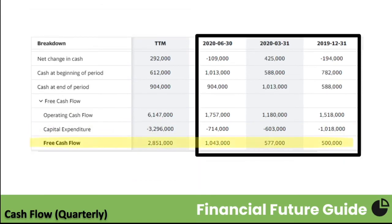So we can see that what we've discussed has led to free cash flow improving significantly from the end of the first quarter. They now have over $1 billion in cash, which is almost 2 times as much as what they previously were holding.